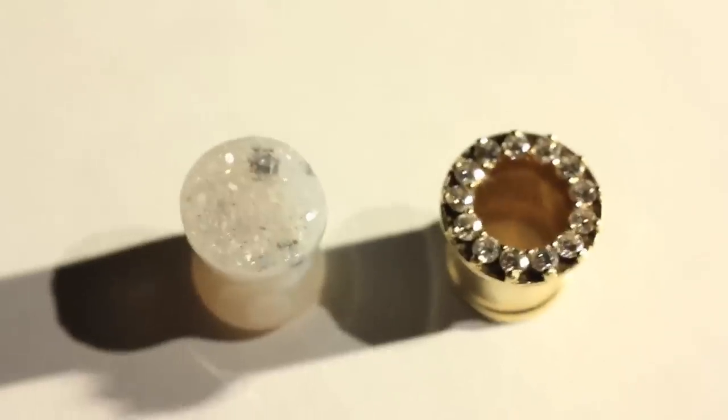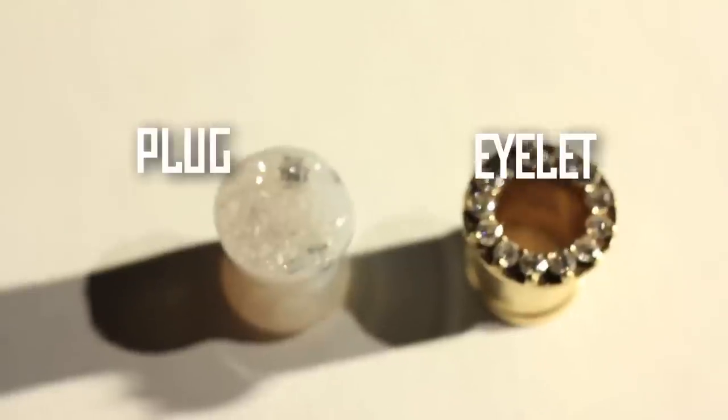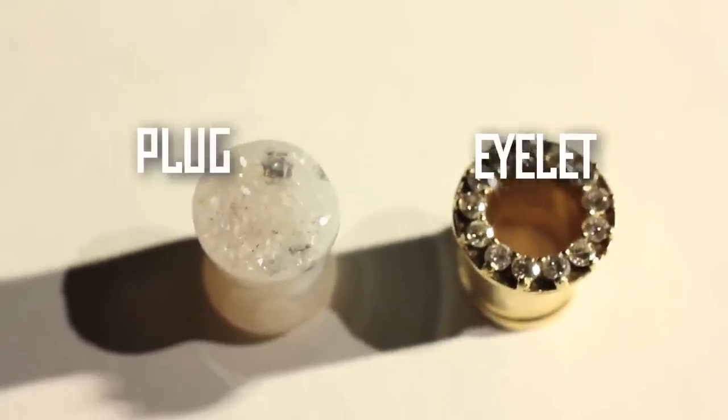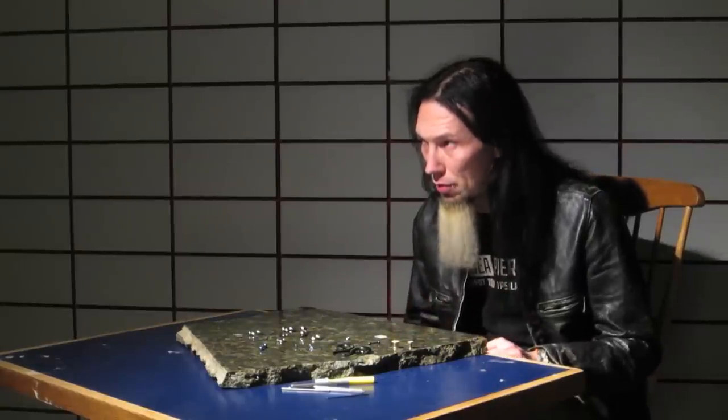I'm gonna rant a little bit about plugs. All right, folks, if it's solid, it's a plug. If it's hollow, it's an eyelet. Tunnels are something you drive through, like you go through a mountain or something. Kind of drives me insane.